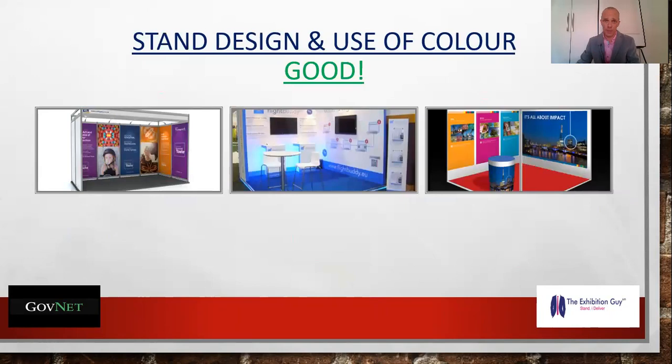So looking at some good examples of this in practice, if we look at the example on the left-hand side here, it's a strong use of color and brand message. Color is critical. Then we look at lighting. If an interior designer comes into your house, the first thing they'll tell you is that lighting is critical. It's no different at exhibitions. This is a very good example, if you look at the picture here, of uplighters and downlighters really highlighting the message.